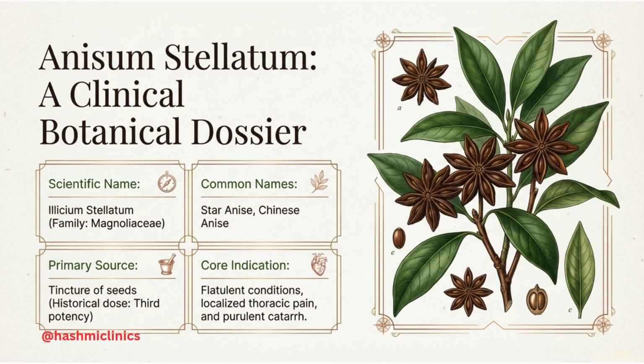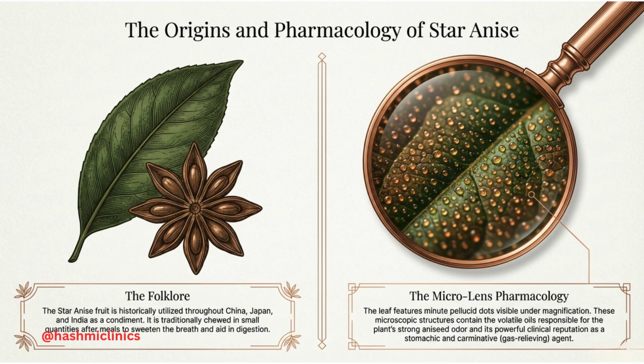So let's unpack the logic here. Before we jump into the really heavy systemic medical symptoms, it probably makes sense to start where most people actually encounter Star Anise, which is the mouth. Grounding this in the plant's everyday utility is a great starting point because throughout China, Japan, and India, the star anise fruit has a really long history as a widely used condiment. Cooking with it is super common. But alongside cooking, there is a very specific, practical folklore attached to it. People would chew the fruit in small quantities directly after a meal, specifically to sweeten the breath, which intuitively makes total sense to anyone who has smelled it. It has that very intense, almost licorice-like aroma.